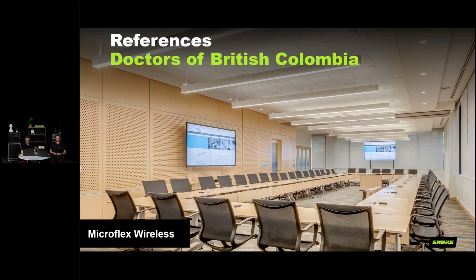They may not always be using all 24 of them. We can easily see that that furniture is flexible. So one day they might have this big square table layout, and another day they might have their more classroom style rows of seating. And the boundary mics means that they can just take them out of the charger, put them on the table, and it's up and ready to go. Perfect.